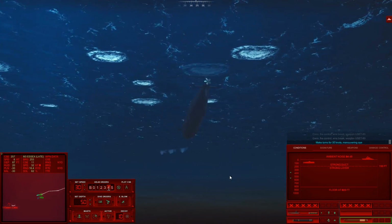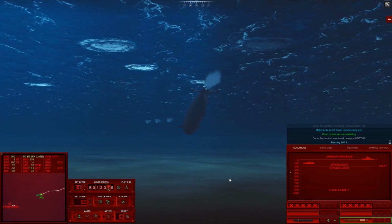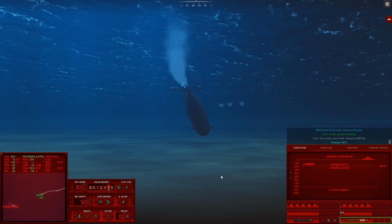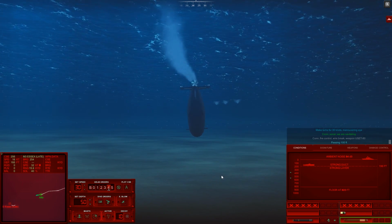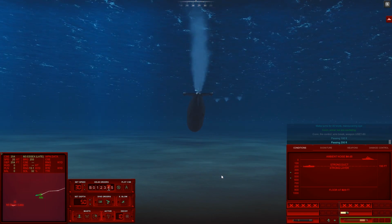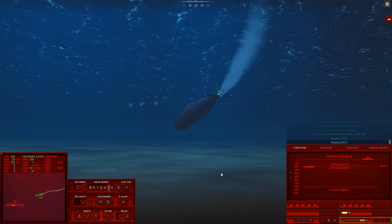God, she's got some range on these. These are rocket propelled depth charges. She's pounding the surface. I was not expecting that much range.